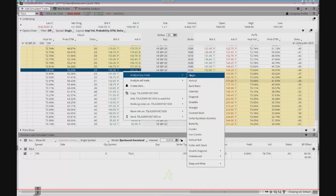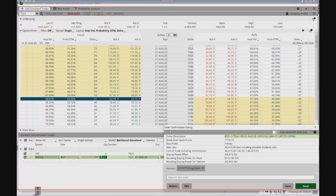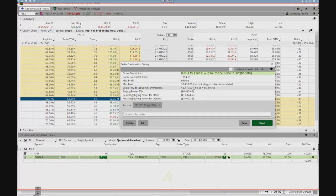It's $64, correct? $64 for 7 days. Audio check, okay lah. Can you hear me lah? So you're buying a straight call for next Friday for $6,300. Do you think it's worth it or not, gentlemen, ladies?